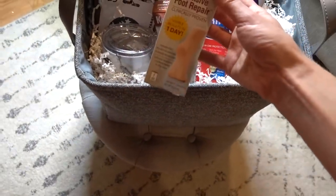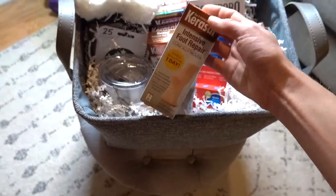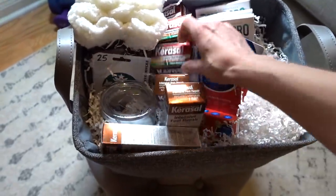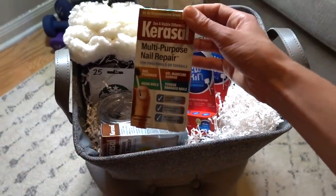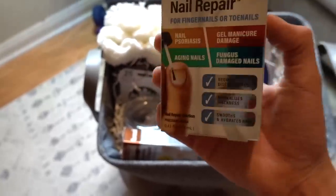Y'all know this is a favorite foot cream. It's got urea, salicylic acid. It's fantastic. I love it. They sent me three, and they also have the nail repair version. You can paint it on, and it's got lactic acid in it, which helps with the health of the nail plate. This is amazing. What was the other ingredient in this?